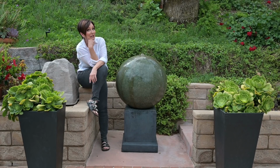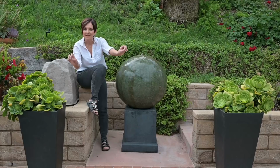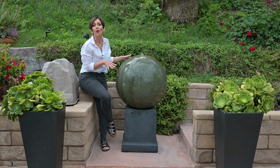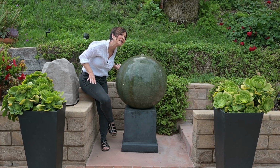Did you see what I did here? Yes, some more symmetry. A pair of modern planters with succulents in them. Same exact plants, same exact pots. They line this little area here, taking you on into my contemplative fountain. I hear you, and I'm contemplating.